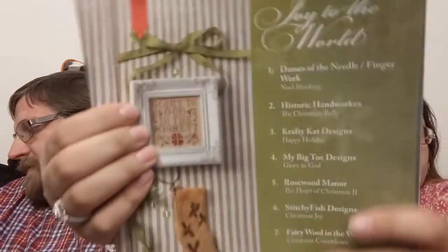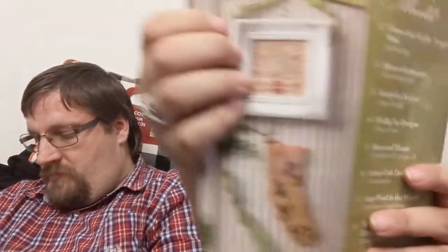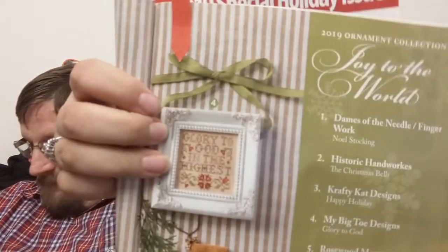My April ornament that is also on my get it finished plans for the year. It is called, where is it? It's My Big Toe Designs. It's called Glory to God. It says Glory to God in the highest. We'll be starting that. Fabric for all of the ornaments is yet to be determined. It's kind of just going to be, here's a piece of fabric that I have. It'll work.